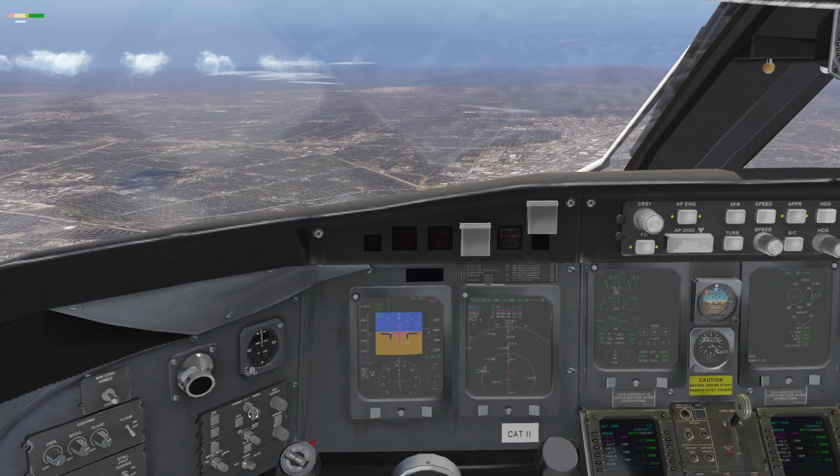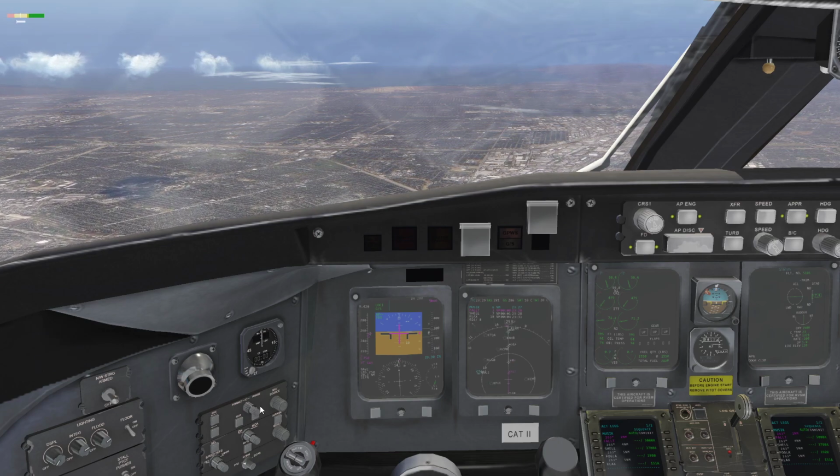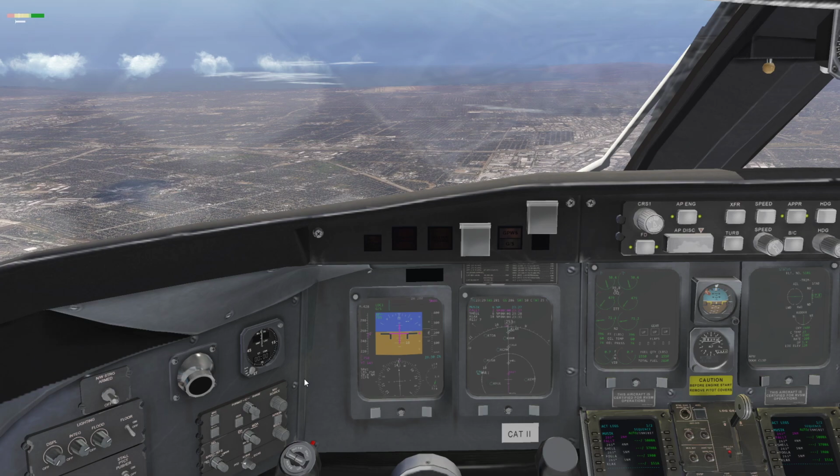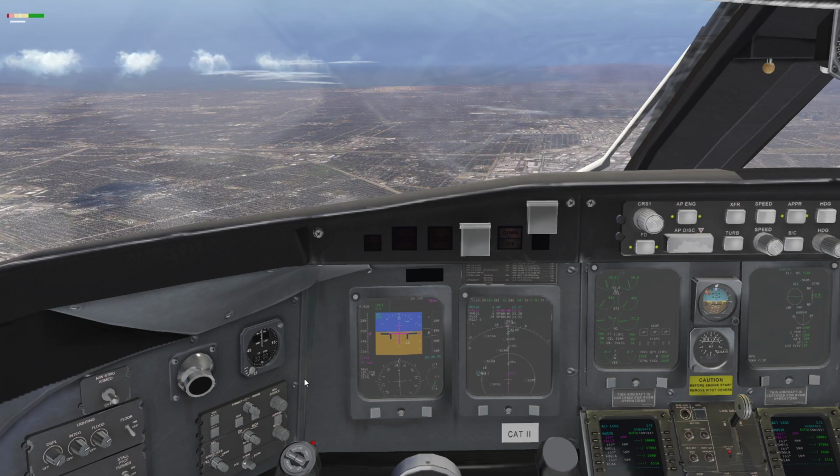San Luis Tower, Cessna November 145 Juliet Romeo, is it me? November 145 Juliet Romeo, runway 29, cleared for the option. Cleared for the option, runway 29, 145 Juliet Romeo.